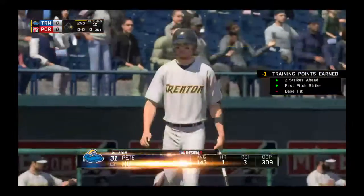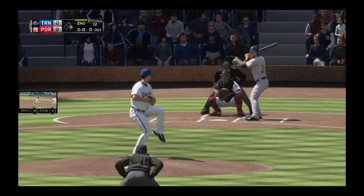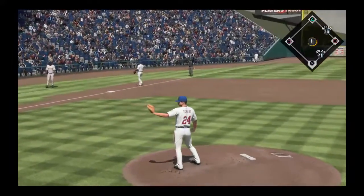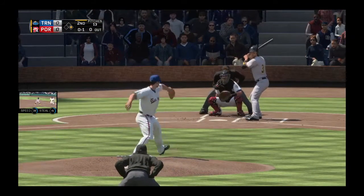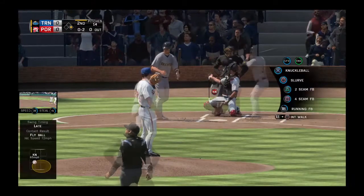Oh, you better pay attention to this guy right now. He is heating it up. 7 straight games now with that hit. Swinging, a ball hit on the ground. This gets foul. It's 0-1. He's ready. Here's the 0-1. Another one fouled off, and he's quickly behind 0-2.